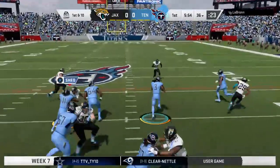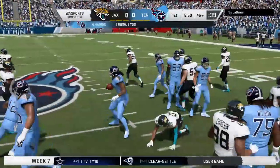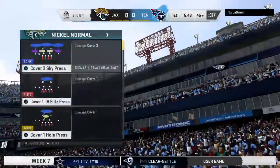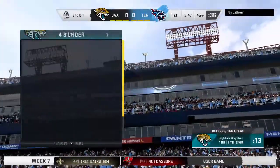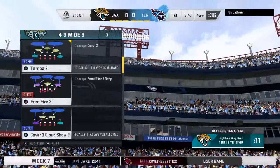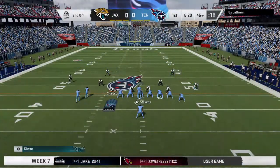They turn to Harris to begin the drive. And down he goes at the 45 after a pickup of 9. Well, I think that's what they're going to need to do here in the first half. You've got to take some pressure off of this young quarterback, and no better way to do it than to establish the running game early.